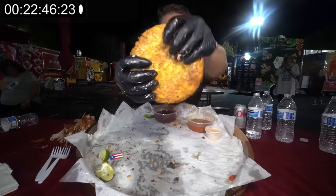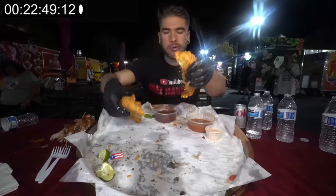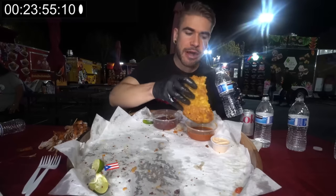Last but not least, a fried plantain bowl. Pretty cool idea. Tastes like the ceviche, like the octopus, the conch. I like it. The flavors definitely went into it. That was a good bite. Really crispy and crunchy. Almost reminds me of a potato chip.